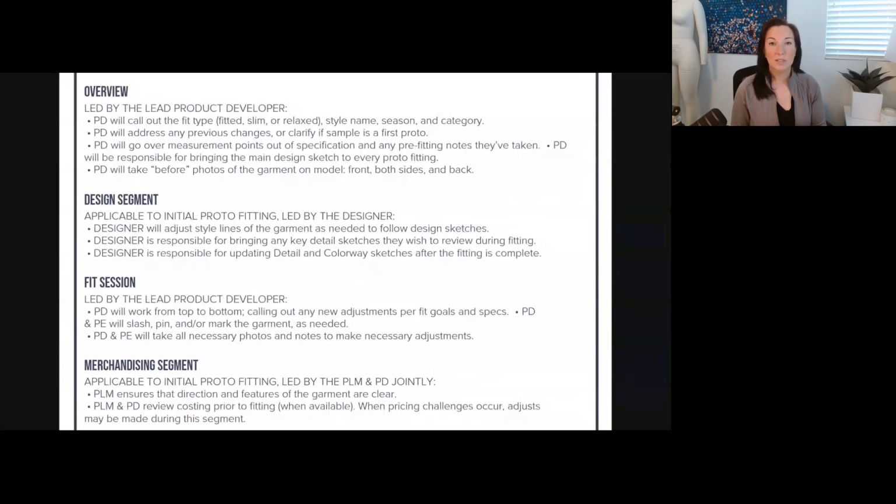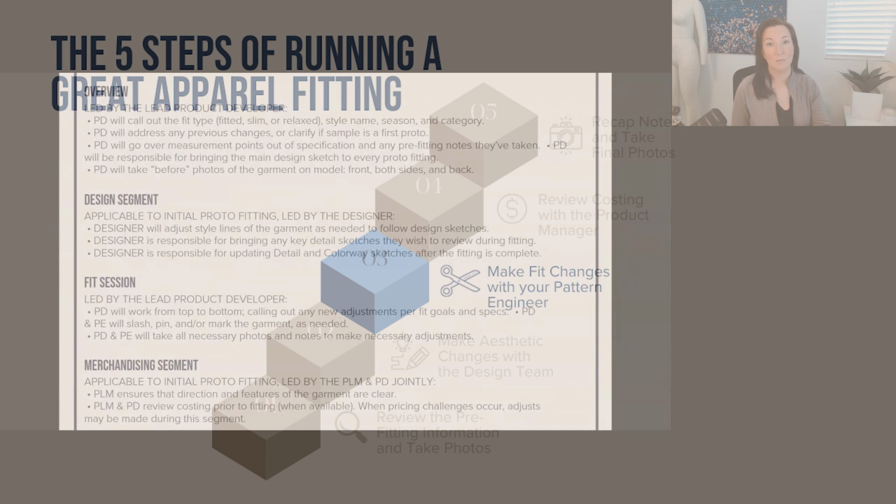The reason that we bring the designer up first is because if we go through the entire fit session and then bring our designer up at the end, if they wanted to move a seam or move a pocket or delete something from the style, that can definitely affect what you can do with your pattern and with your pins during the fit session. So getting them to do their portion first will really indicate to you how you need to run the fitting portion when it comes up.